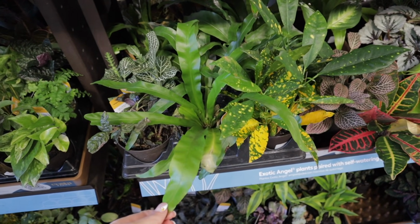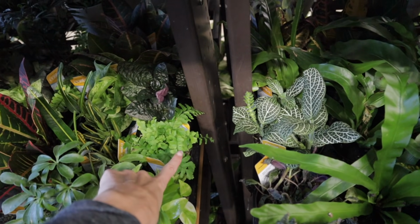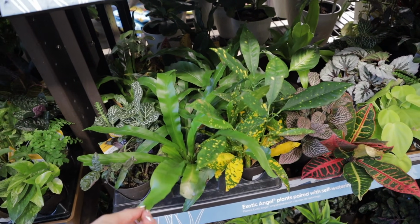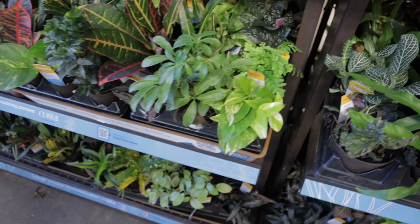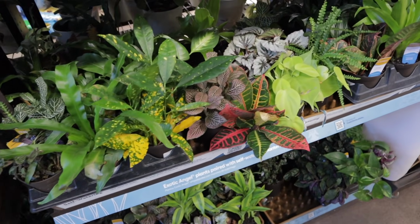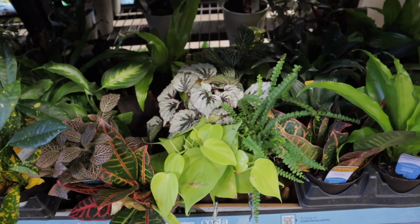So this is a bird's nest fern. These are a little hardier than maybe some ferns like this one that are more prone to crisping up. This one can store more water in its leaves. Here we have an umbrella plant. Ooh, a marble queen pothos, one of my favorites. Just has beautiful white speckled leaves. Fittonia, this one is also pet friendly. It's a little dramatic, but it will bounce back.